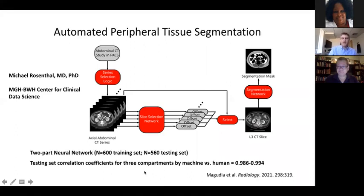After doing this, what we realized is that the machine approach really was equally as accurate as the human, right? So the correlation coefficients were upwards of 0.99, and the variability when comparing a human reading done manually to the machine was the same as if you had two human reads.